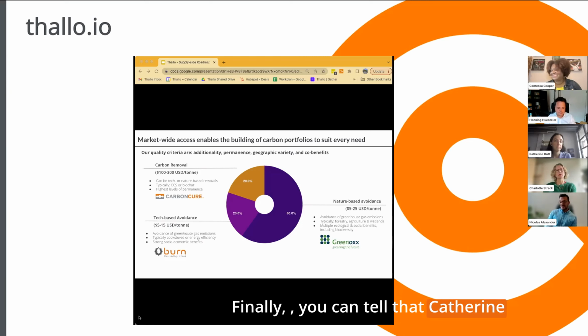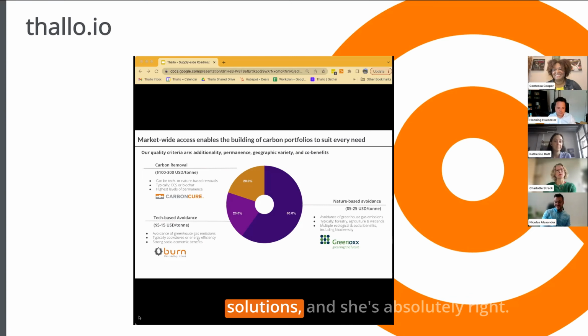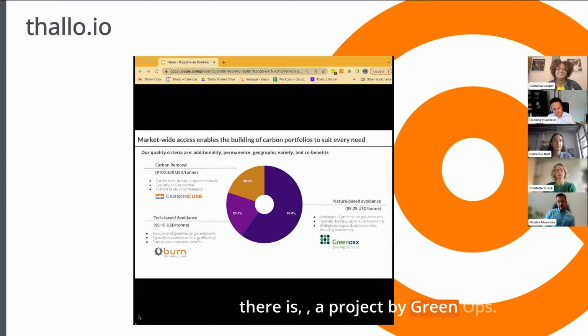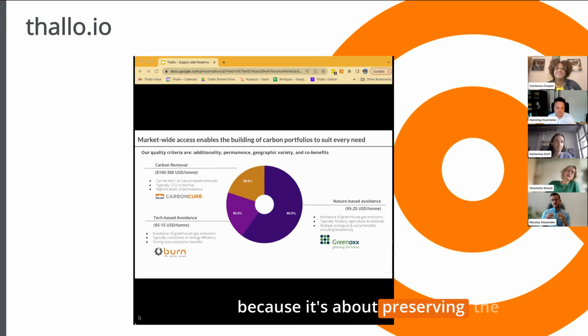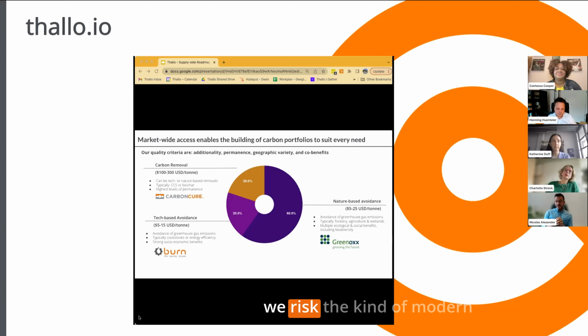Finally, you can tell that Catherine is very keen on nature-based solutions, and she's absolutely right. So the third category there is a project by Greenox. They have these immense REDD+ projects, which is essentially avoided deforestation across the Amazon. These are fundamental to the carbon market because it's about preserving the most biologically rich portions of our planet. They are sequestering carbon, they're providing a rich ecosystem of life that we risk, be it through modern capitalist systems, actually deforesting at an alarming rate.